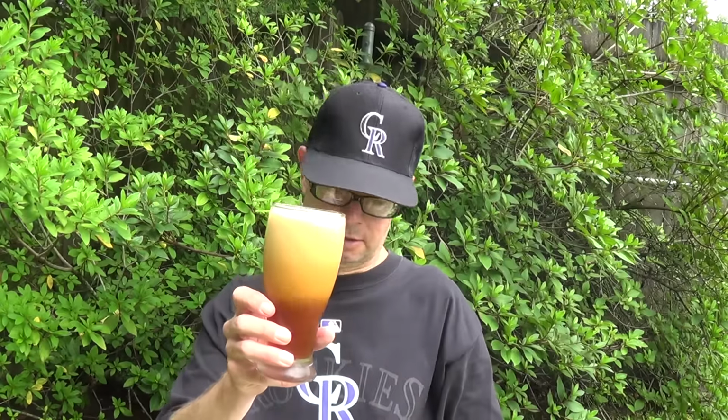Their website didn't give a whole lot of information, so I wish I could tell you more about this beer, but there's one video review from Simon Martin of Wales, the country of Wales, and I haven't watched it yet. Oh man, all this smoke. 6.3%, that's pretty darn strong for a 500 milliliter bottle. Half a liter.